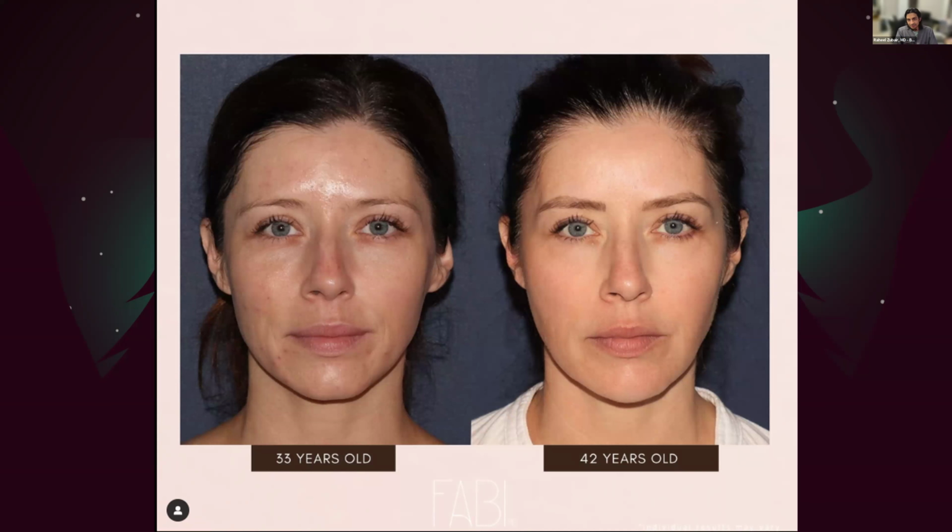So this is a patient actually of Dr. Fabi. This is a great example because this patient was treated over the course of 9 years. This is an ideal, I think, of our aesthetic philosophy at the office, where she wasn't made to look like a different person. She looks like herself, but even at 42 years of age, she looks almost like a 30-year-old. The things that were done here, you can see she's had some cheek filler and then some enhancement of the lower face and jawline, as well as the chin.